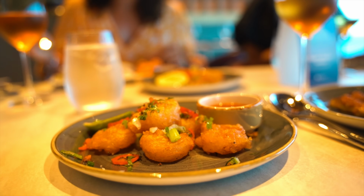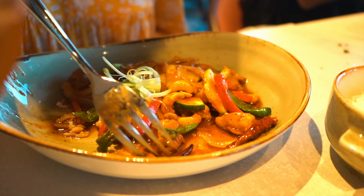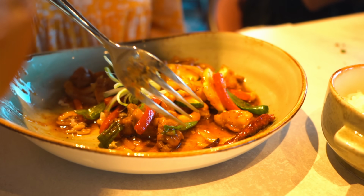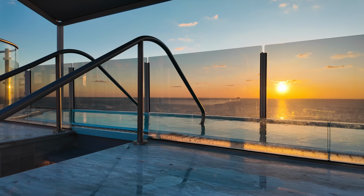Salt and pepper shrimp. Y'all, this shrimp was crispy wispy, y'all. So delicious. And Alyssa's cashew chicken was packed with Thai flavor. Just the right amount of heat. Between that, the duck, the beef salad, listen, I'm giving this restaurant a 10.